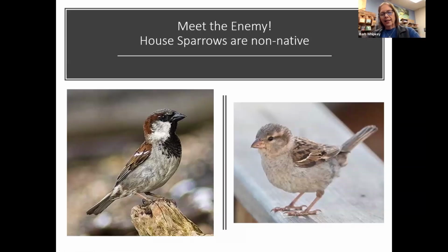Now, that's the male here on the left. Don't mix him up with our cute little chickadee. He's got that black bib, but that is not our cute little sweet chickadee that we all love so much. That is the male house sparrow. Over here is the female.